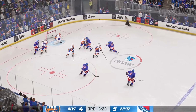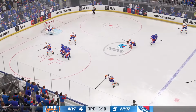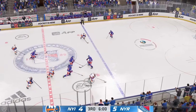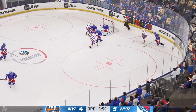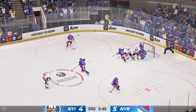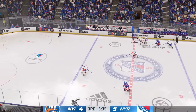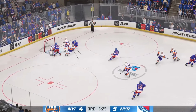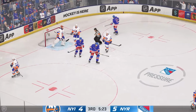Both sides back to even strength. And that's blocked away. Barzal's lugging the puck. Horvat's picking up momentum through center. With possession along the wall. Just slide to the net. The Rangers gain possession. Through the open ice, they're picking up steam. Oh, and he whiffs. And the puck stopper jumps on top of it to get a stoppage in play.